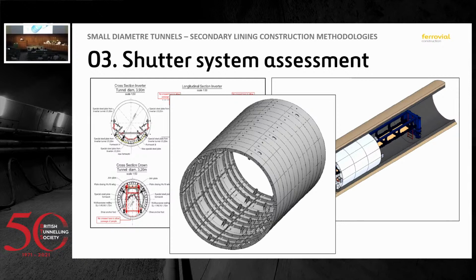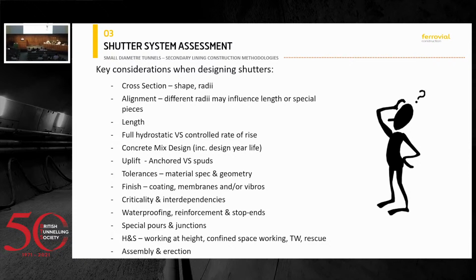So what would be the key considerations to choose the right shutter? So you would start by the cross-section that you have. If the tunnel is too wide, you wouldn't be able to go for a full round shutter. The radius, the curves, so if it's a very steep curve or it's an easy one, length, the concrete you have, if it must be a full hydrostatic because it's a self-compacting mix, or you can control the rate of rise, uplift, tolerances, some systems are more robust than others and would control better the uplift and hence better for the tolerances.